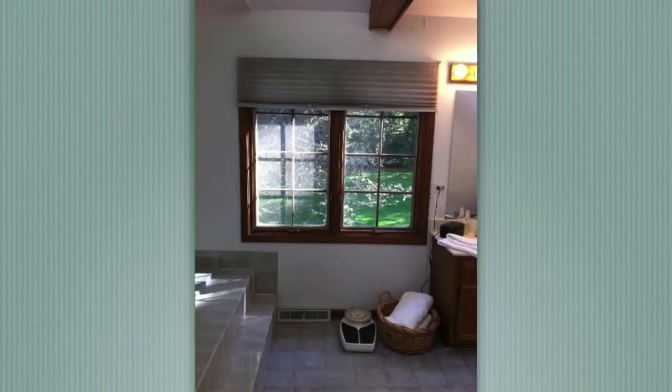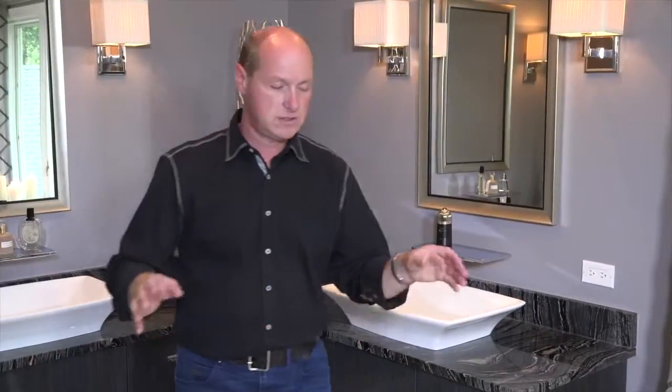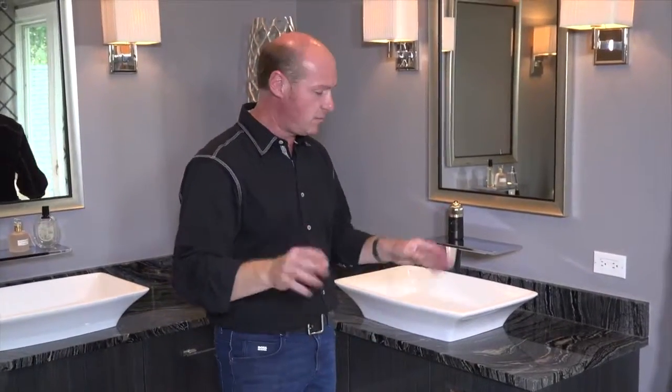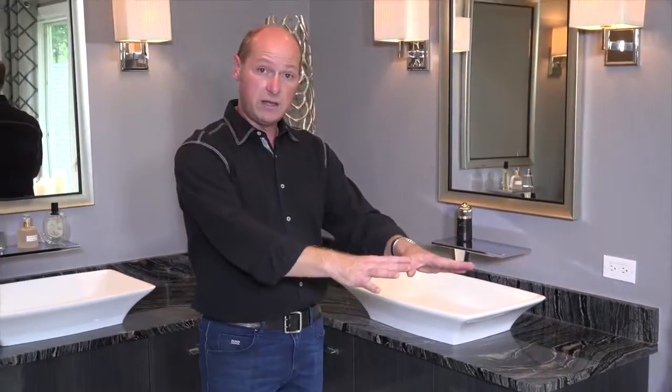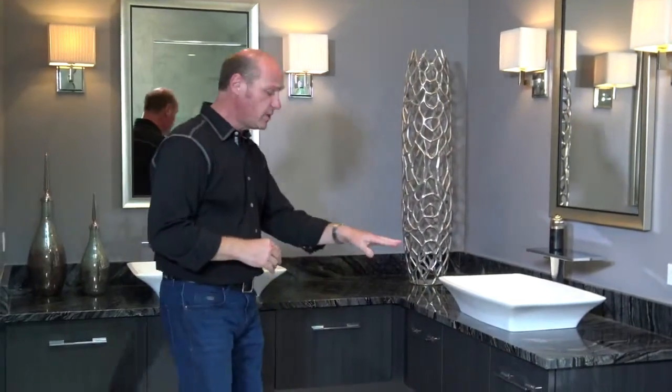Where I'm standing currently is where the tub was originally in the bathroom. It filled this whole thing. There were steps to get into it, a trip hazard, just stepping on a step to wet feet, blah, blah, blah. Anyway, I ripped the tub out, relocated the tub, and put the vanity here.